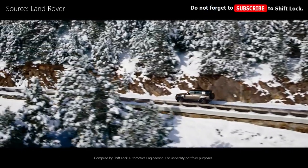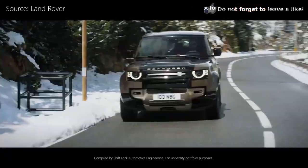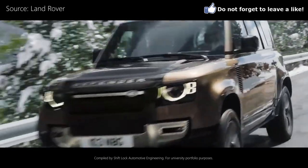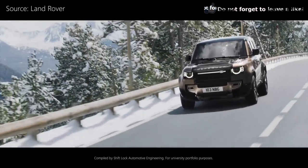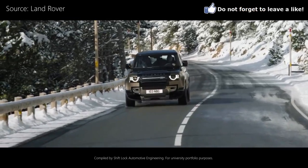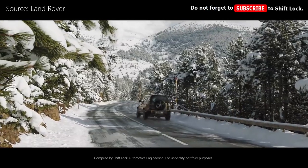On-road, Defender delivers an engaging, fun, and direct driving experience. Adaptive Dynamics monitors wheel position and body movements to provide comfort, refinement, and agility. Dynamic Stability Control is used to bring the vehicle back on course if one or more tires lose grip. Whilst the traction control system maximizes available grip, automatically optimizing the vehicle to ensure a smooth pull away on low friction surfaces.